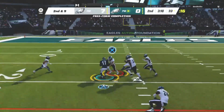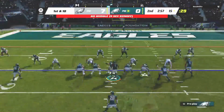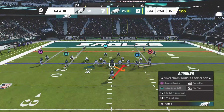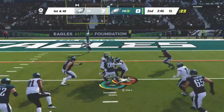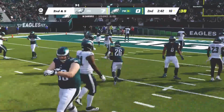Hurts throw complete here to his receiver Brown. And he has another first down as they'll get the ball down to the Eagles' 15-yard line. Line of scrimmage, the 15. It's 1st and 10. They'll run with Sanders up the middle. And able to surge forward for about 5 yards down to the 10.